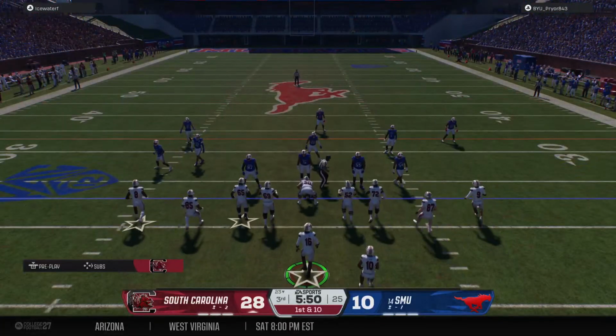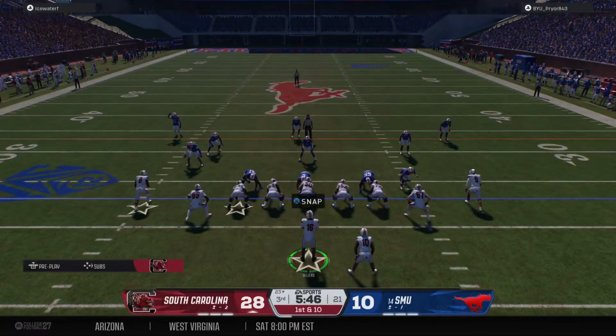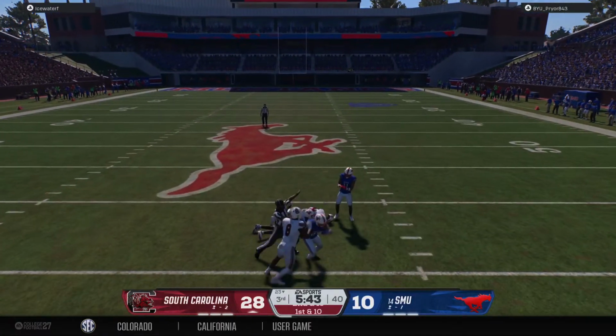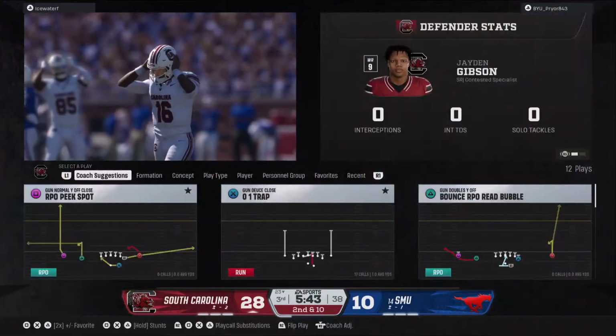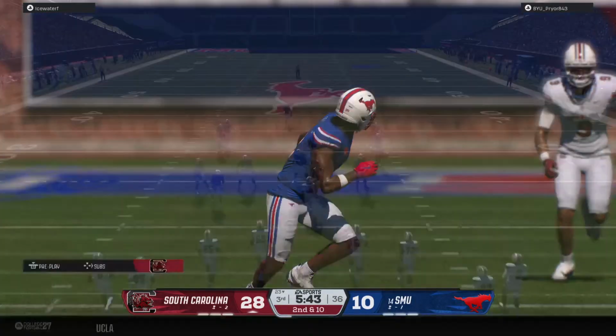Well, as a defense, you know this is going to be a challenge every time you face this offense. They're one of the 25 best in the nation at getting first downs because they can pick them up in a variety of ways, including running the football. You have got to be physical when facing off against this offense.